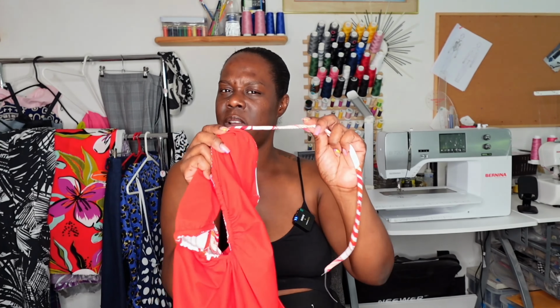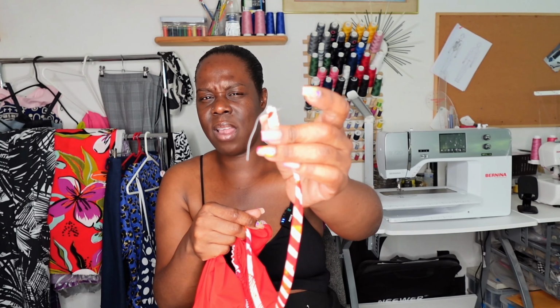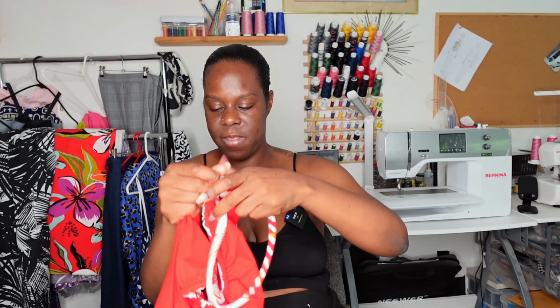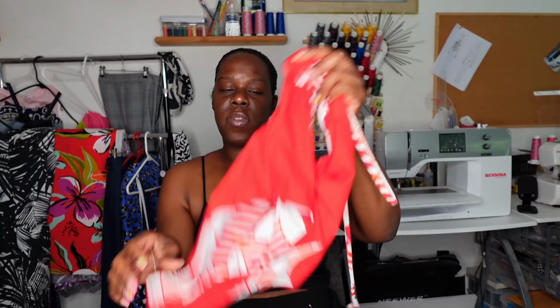Now I do have a little bit of finishing work to do to this one. I want to go ahead and try out adding tie ends. I think that's what it's called, a tie end to these straps. And I also need to do a tiny bit of slip stitching right here at the crotch. But other than that, this swimsuit is finished.